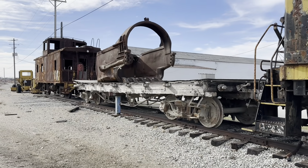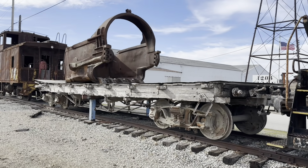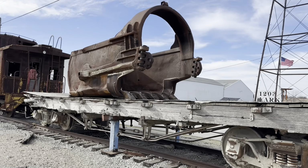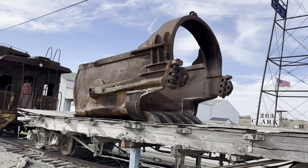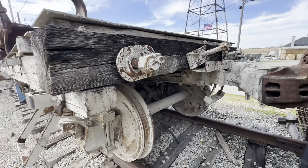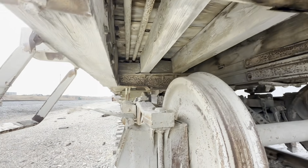Now we'll check out this flat car here, which is pretty interesting. I've never seen anything like this before. Yes, I've seen flat cars, but not like this. This big old dragline bucket hanging on the back of here. When you look underneath here, it's all wood.